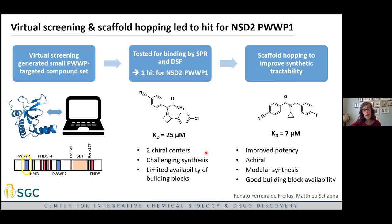But there were some aspects of this molecule that made it fairly unattractive from a medicinal chemistry standpoint. And so we did some scaffold hopping to improve the synthetic tractability of our lead compound, leading to this molecule here, which is about 7 micromolar. So it had slightly improved potency, but we lost our chiral centers, had a bit more of a simple modular synthesis, and we could make a number of different analogs based on building block availability.